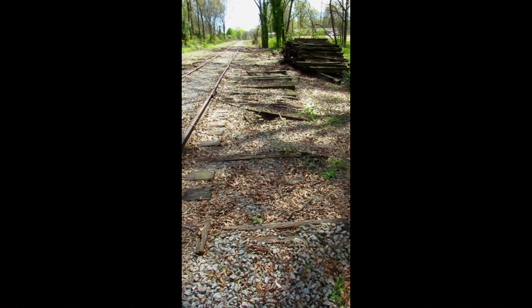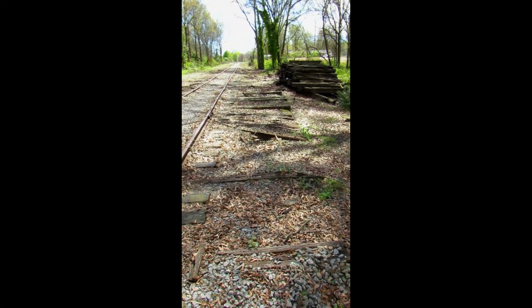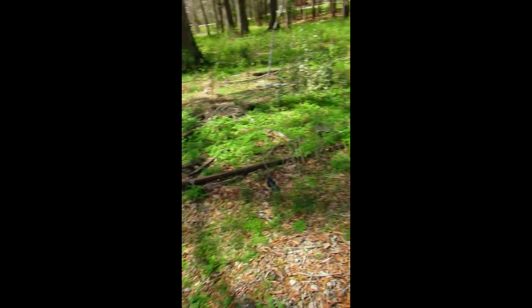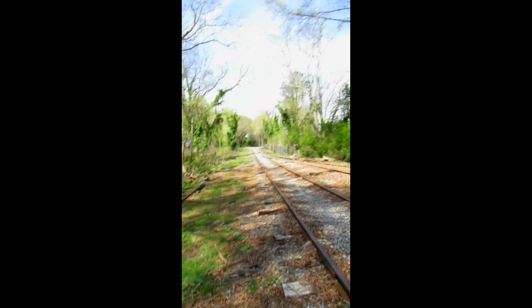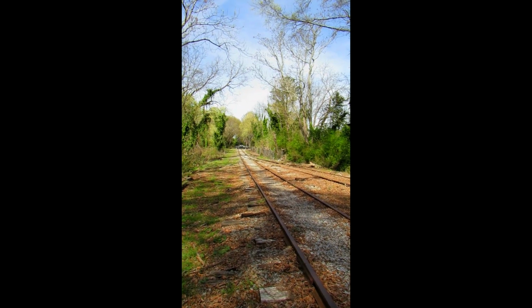So right here is where the spur switch used to branch off. Got a bit more rail here, so that was probably pulled from the switch. And then you've got the switch for this siding up here, which we're going to next. And the camera will be horizontal again.